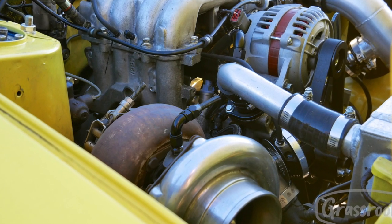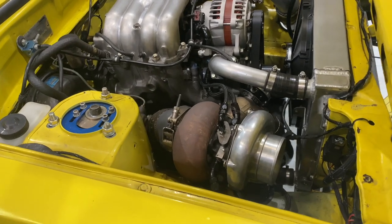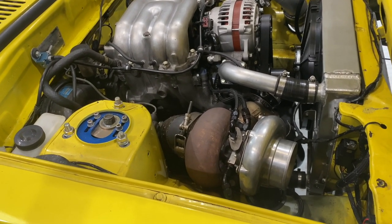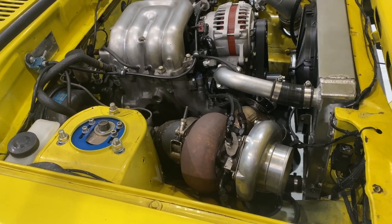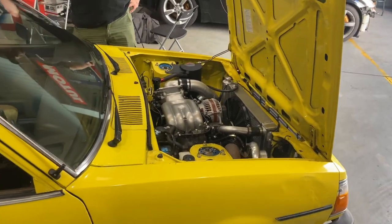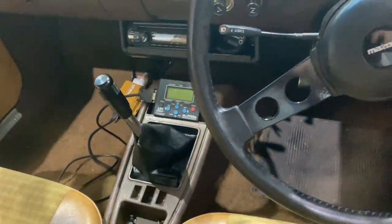What's this turbo? It's an old school TO4Z. Oh, yes. To keep with that 90s feel. Love that. Perfect, man. So I think the biggest bit of tech in it is the Microtech dash. There it is. Love that.